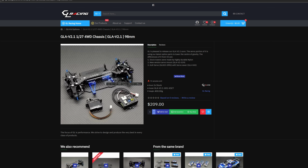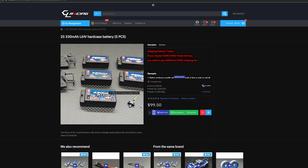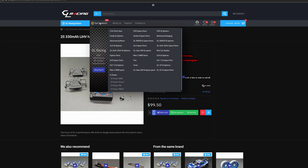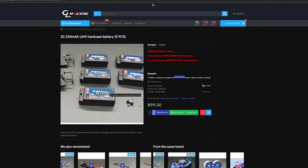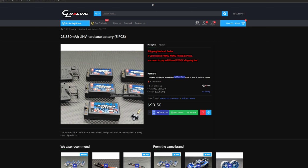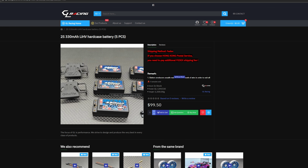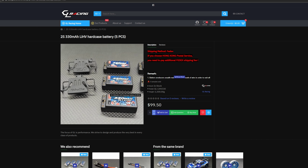What they've come out with is their battery technology. So you can run the little soft pack LiPos that we've been running on them for a long time, but it looks like they've come out with a 330 milliamp hour 2S with a new cage system that mounts to your GLA chassis that will accommodate these hard case batteries. Check out GLA if you don't know. They're a pretty rad company.